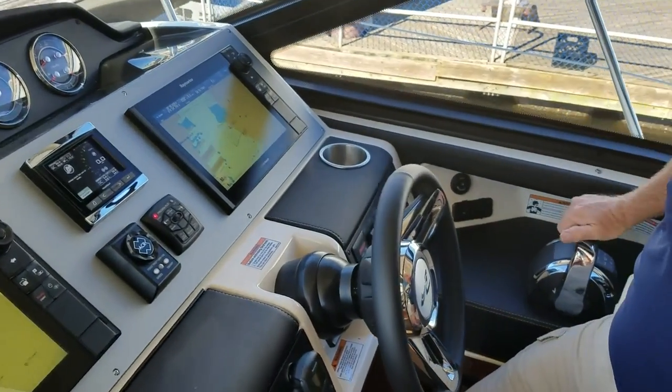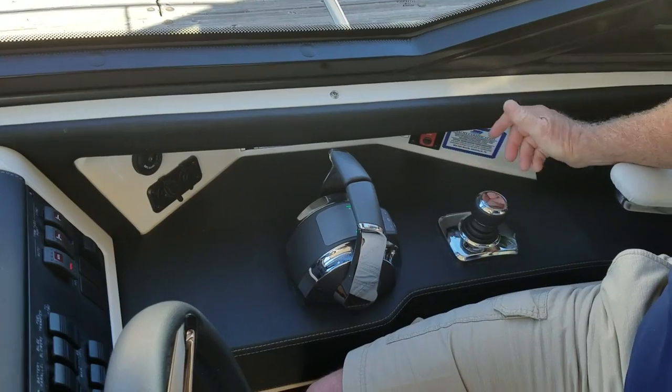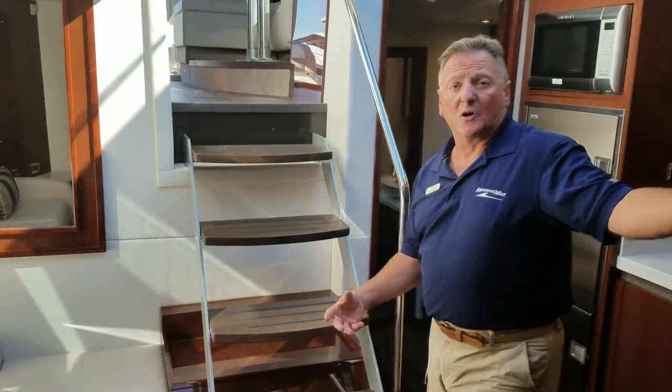Coming around, we have the QSC 600 Zeus system on this boat. So you do have your joystick control. The handling of this boat is like handling a 27-foot sport boat. Continue through the boat, we come into the lower salon.